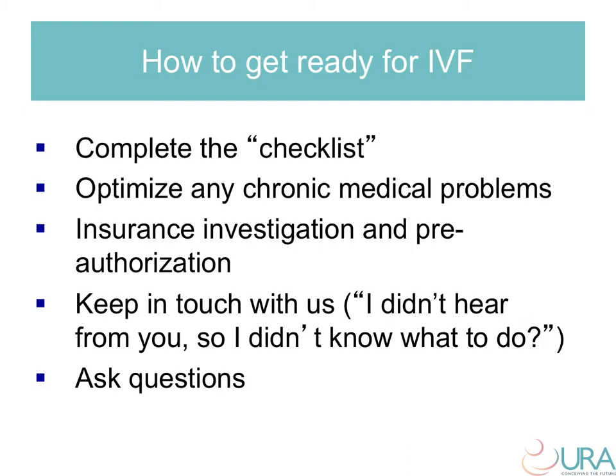Now that we've discussed the risks of IVF, let's talk about what you need to do in order to prepare for your cycle. We have a checklist of blood work and other procedures that must be completed before starting your stimulation medications. We will review these in the next slide. It is very important to optimize any chronic medical problems like high blood pressure, thyroid disease, or diabetes before starting your cycle. This will ensure you are in the best health possible and will give you the best chance not only of getting pregnant, but of having a healthy pregnancy.